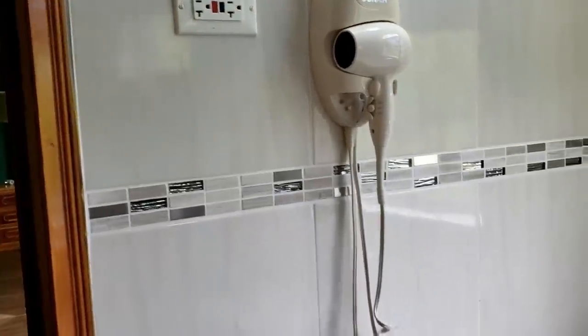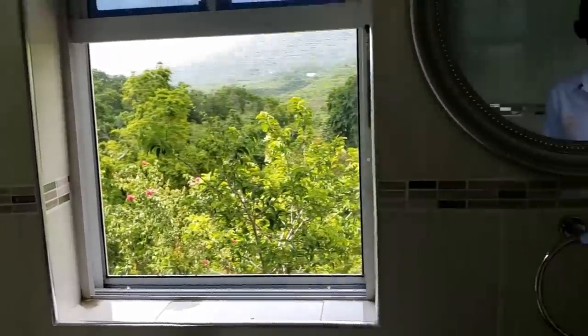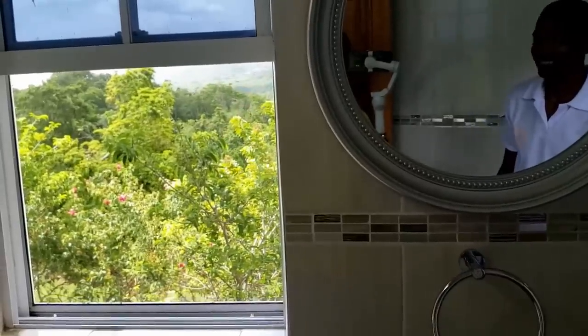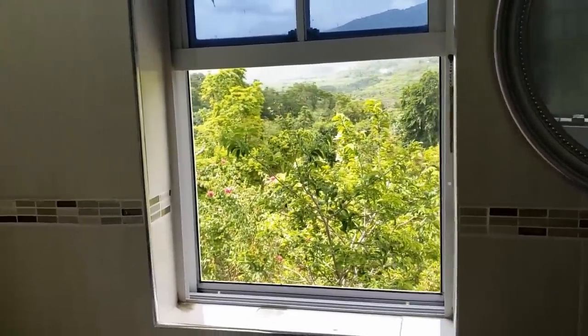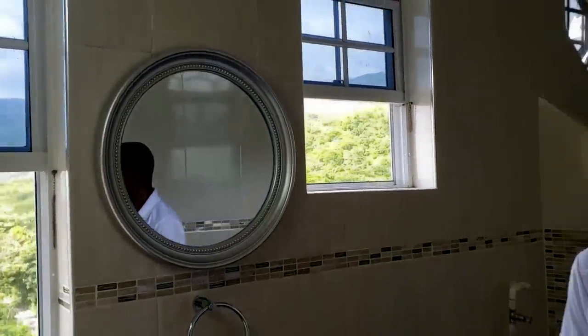I'm impressed. And from here also, while you're in the bathroom, you can still have a majestic view of the mountains. So what you see here, this is not a picture on the wall, guys. That is actually the window looking outside. That's beautiful. Well done, man!